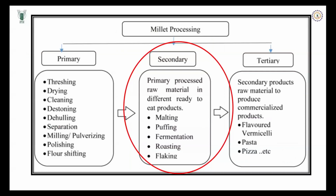Okay, so far I told you about the equipment for the first sector, that is primary processing. Let me quickly tell you some of the equipment for secondary processing, because I think I have another 20 or 25 minutes to go. So I'll try to do justice to the time that is allotted to me.